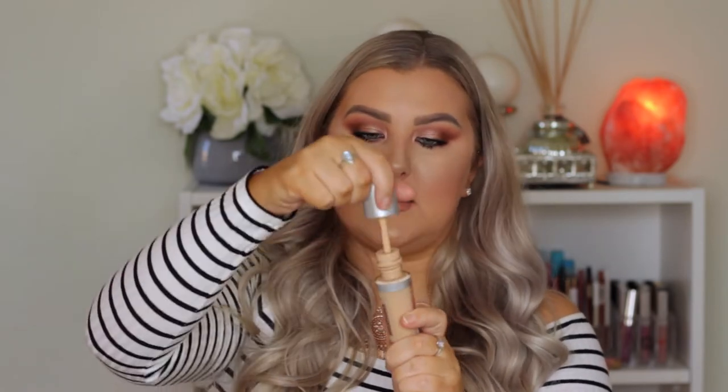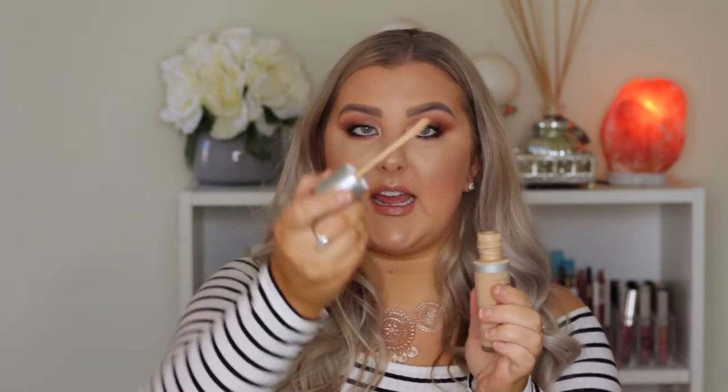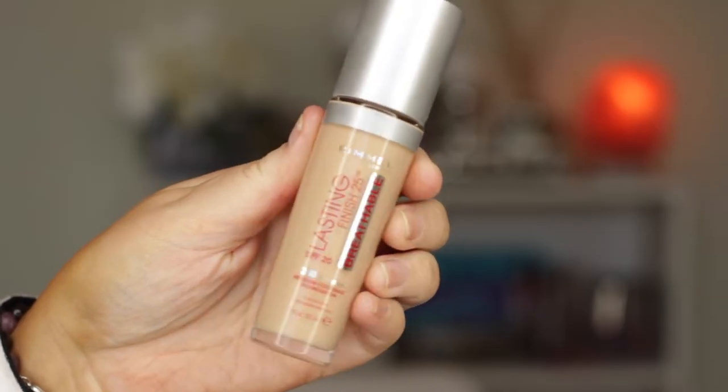The way it is packaged is in a humongous doe foot applicator, which, I don't really mind. It doesn't apply a lot at once, so it's not like just pumping it onto your face. And if you do have acne or pimples or anything that's open, there's bacteria, it's not very sanitary, so you'd have to put it on your hand, then apply it to your face. But apart from that, I love this foundation.